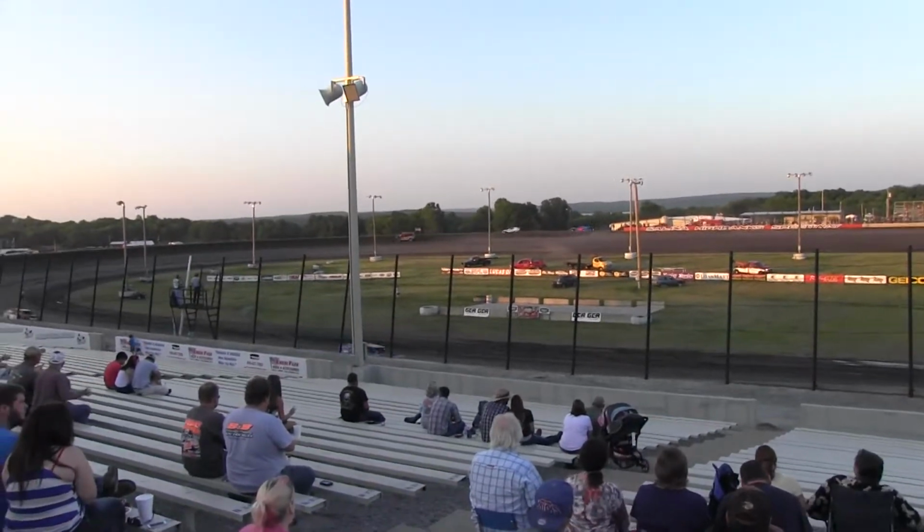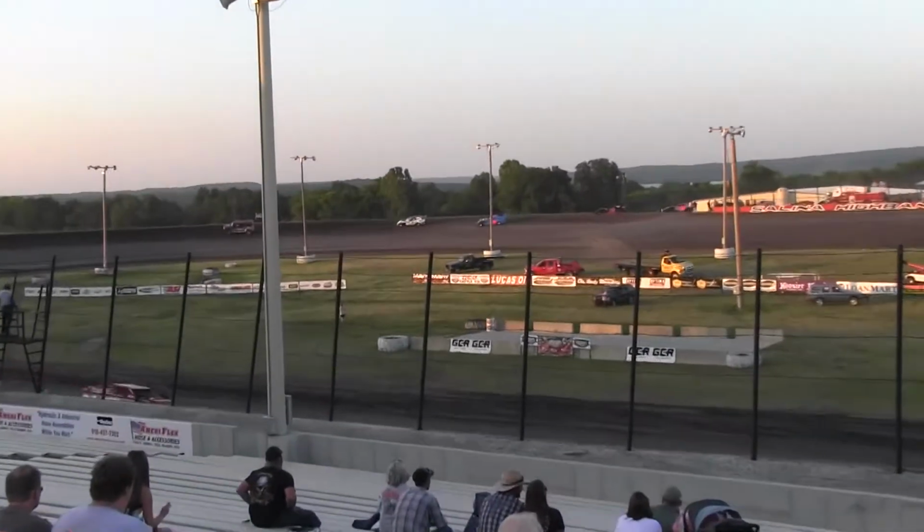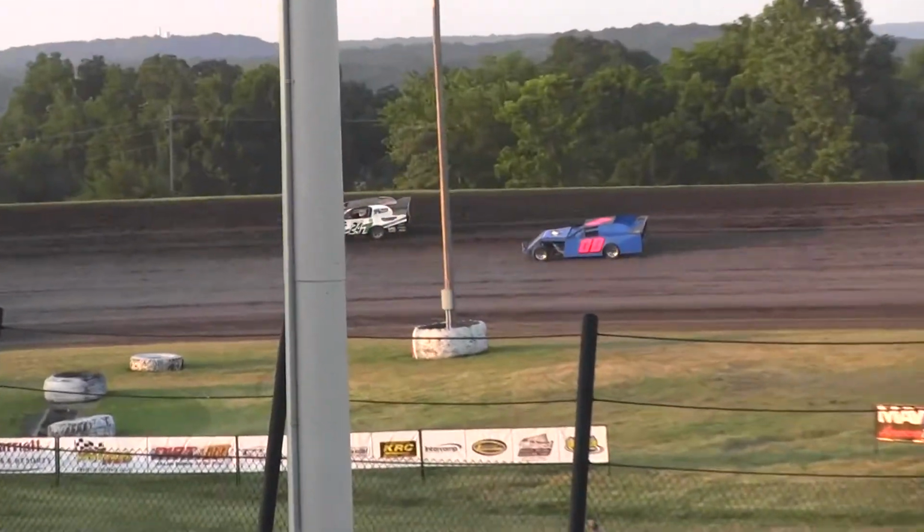The 00 of Brandon Wilson. To his outside, it'll be the 24 of Toby Lindell. Those two make up row one. Row number two is the 38 of Jeremy Ross.